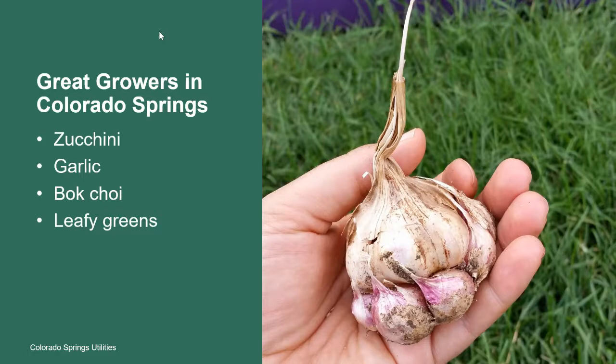Another thing that grows really well in the Pikes Peak region is garlic. Garlic is something where you take the bulb and separate it into the individual cloves and plant that the first week in October. It'll make it through the winter, and each clove will mature into another head of garlic in July. For whatever reason, our climate is really adapted to grow wonderful garlic. So if you are looking for something to plant in the fall, don't forget about that. You will enjoy the amazing flavors of all of these wonderful types of rich and spicy garlic.